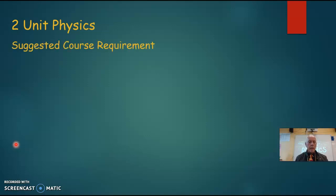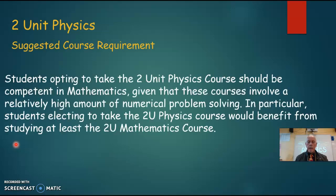Before we begin, there is a suggested requirement, and that is that the students at least take the 2-unit mathematics course to help them cope with the mathematical problem solving that we encounter in physics. There is quite a high amount of numerical problem solving that the students will need to do in this physics course, and that can involve using formulas, substituting values, rearranging equations, crunching numbers, coming up with answers, and also selecting the correct formula to use for a particular problem. So 2-unit mathematics at least is recommended.